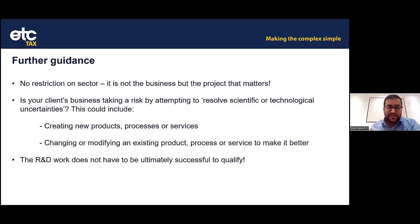So, this can include, again, the general perception is it has to be something completely brand new, a new process or a new service or a new product. That is not necessarily the case. It can also include using an existing product, process or service, but if you're trying to make an appreciable improvement to it and using it in a unique manner, then that can also qualify. And the R&D work does not have to be successful. It can miserably fail and still qualify as long as the criteria are being met.